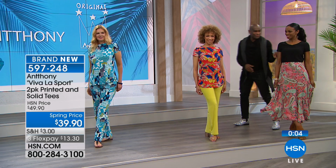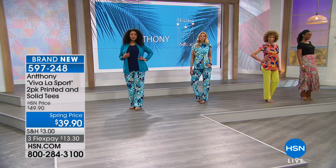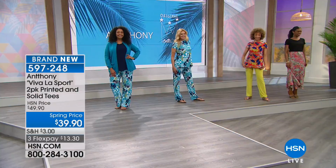Fantastic. Don't forget, you're getting two tops. You see Ingrid, she's wearing the black. It comes with the print that Liz has on. So you're going to get both of those together. And then you see Kenya and Colette, you're getting both of those together. You're getting the navy and the blue multi. And then you get the black, the abstract black with tomato. So tomato and black multi, I think.